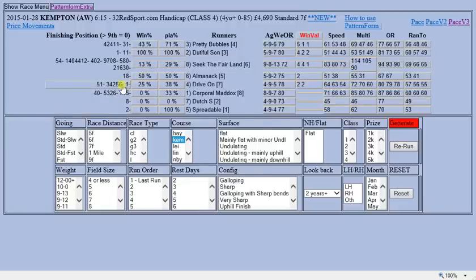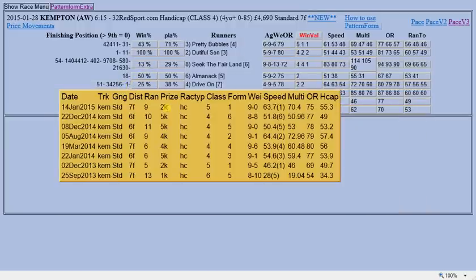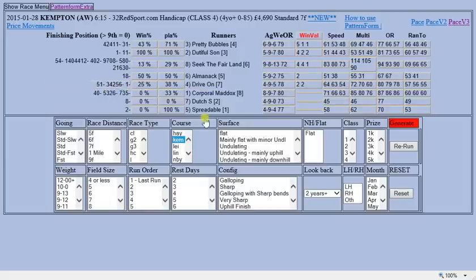And I did mention Drive On. Now there's a big gap there just at Kempton between Drive On's win and its last win. It's not prolific, Drive On, I would say.